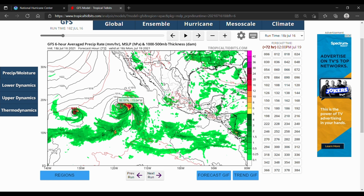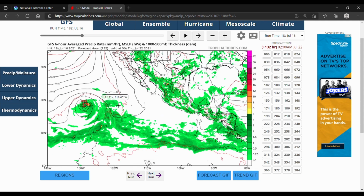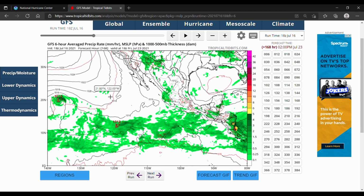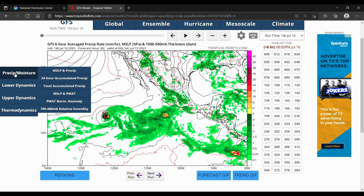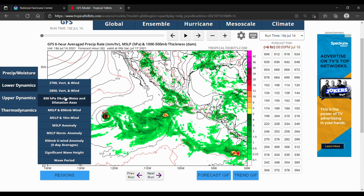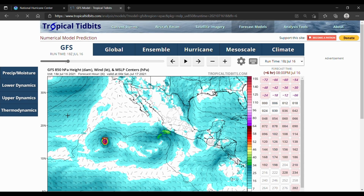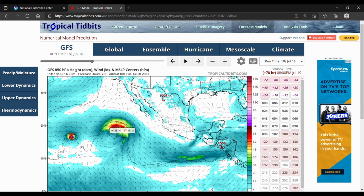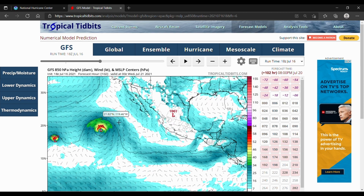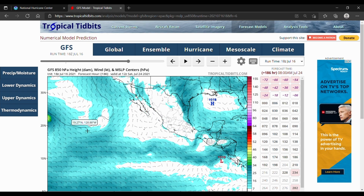This thing is huge. Now eventually it does start to tighten up a little bit, but I think this could possibly get maybe Category 1 strength, but mostly it's going to be a tropical storm just because of how weak it is. Size of the hurricane doesn't really matter at this point since this is a fish storm, but when you look at it, the intensity of the storm is something that does matter, and tropical storm to Category 1 strength is really where it's at. Not really much other than that.